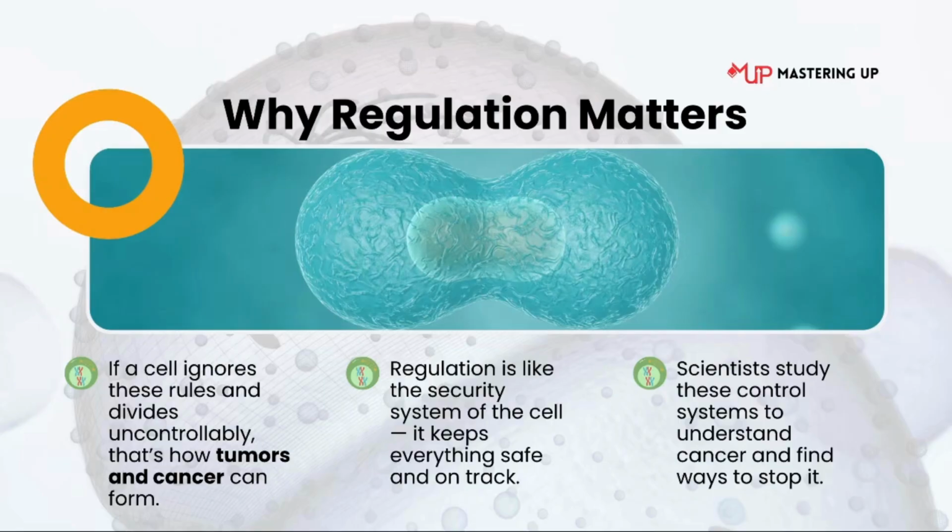And of course, it maintains healthy tissues. Regulation helps your body grow at the right pace and replace old cells only when needed. For example, your skin constantly sheds dead cells and makes new ones. Regulation ensures it doesn't overdo it.